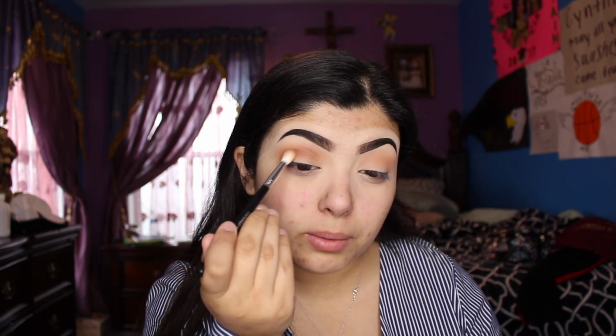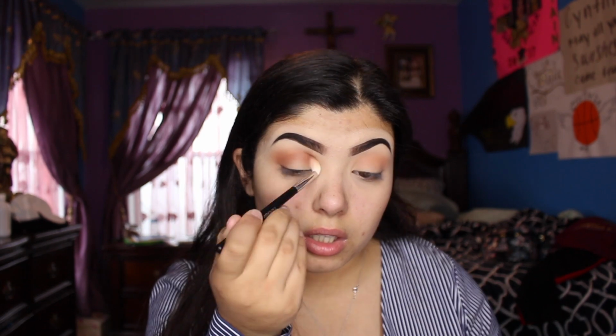So I normally go in with oranges, but I'm kind of feeling like browns today. So I'm gonna take my Jaclyn Hill Morphe palette and I'm gonna go in with SBN, which is this nice brown shade. And with that, I'm just gonna focus it also on the crease. You know the drill. I notice in most of my videos I normally do oranges, but that's because oranges just look so good, you guys.